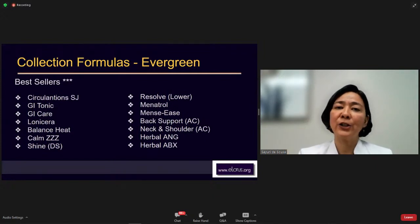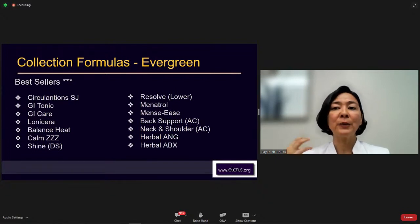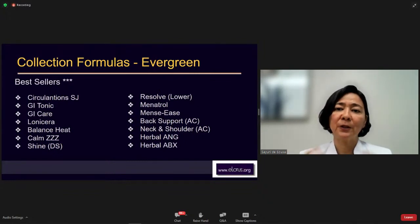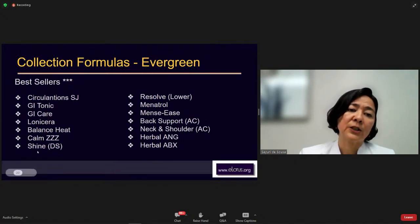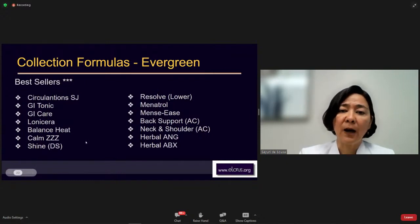And adjusting the diet, adjusting the physical activity, because for menopausal women to get the balance back it is really important to do exercise. So there's a combination of a lot of things. Herbs are amazing and they are part of your treatment, but you need to make the patient understand that it is a combination of a lot of things. Calms is easy. Shine DS are formulas that we use for anxiety, insomnia, depression, depending on the case. We have other formulas, but those are the two that I use the most.